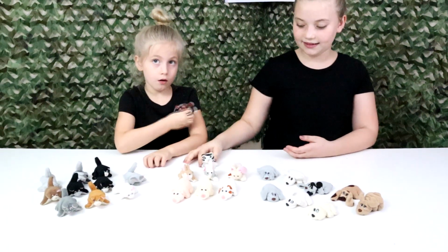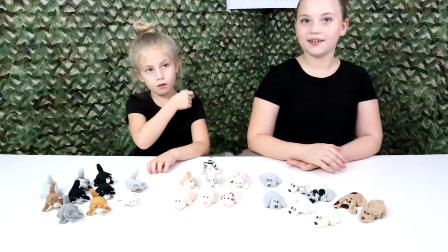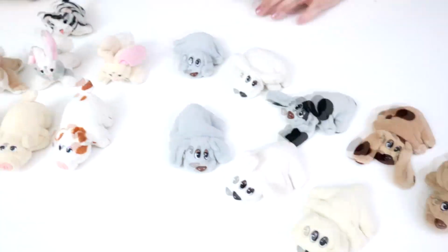Tigers. I don't think this is every single one of ours. No, I think we're missing like 3 packs. So somehow they're mixed up in some other container, because this is one of the ones that kids do play with. But we'll show them to you. So we have all of these guys, and they're so cute.